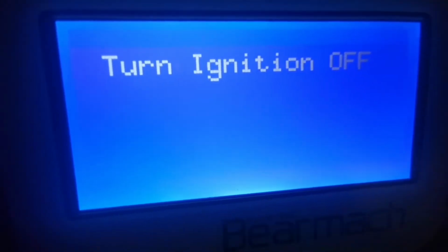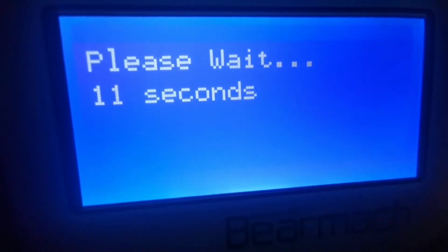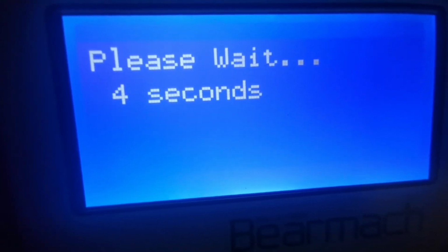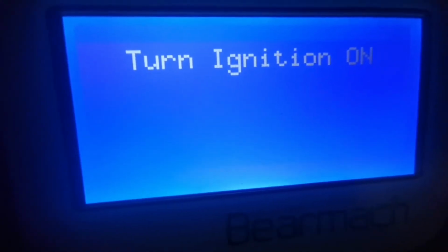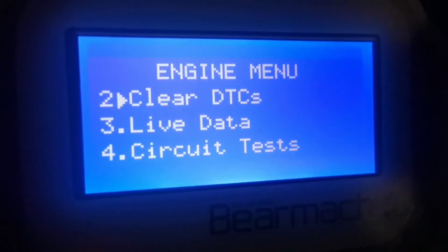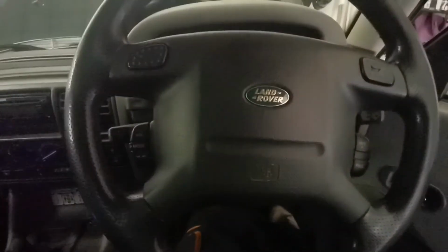Turn it off. Have you done that? Yep. And wait 15 seconds to clear codes. Let's clear. Turn ignition on. Performing test. The engine management light's off. We'll see what it's like when it starts in a sec. All codes have been cleared. So that has sorted that out. Now it's a case of driving it around the car park and see if it cuts out or if it continues to run. So we'll back it out and give it a drive and see what happens.